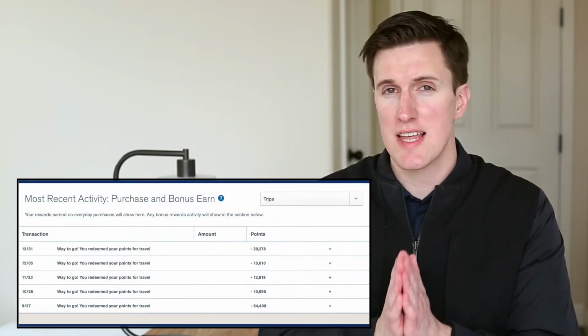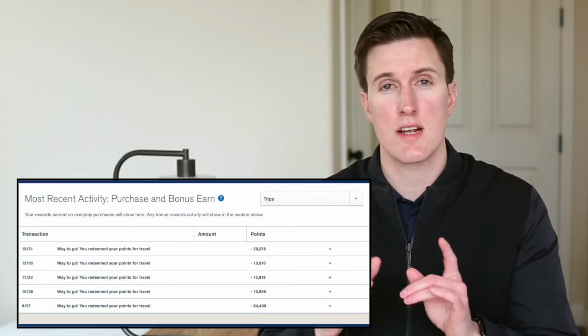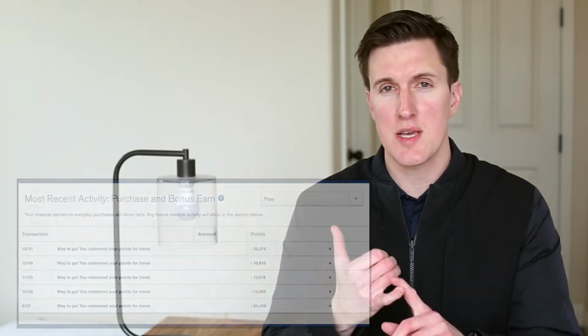For the past 4 years, I have not paid a single cent for travel. Last year alone, I saved more than $5,000 just by using credit card points. I even got free TSA PreCheck and lounge access at airlines and a whole host of other things just for using the right credit card.